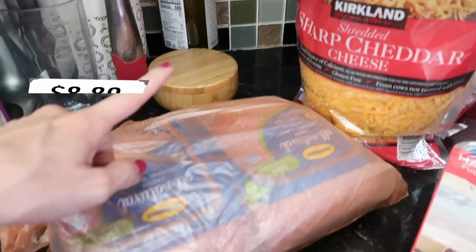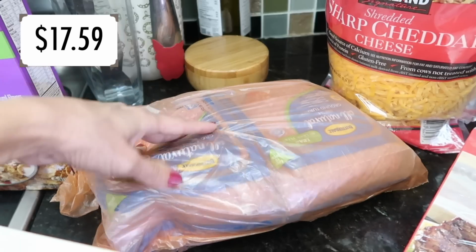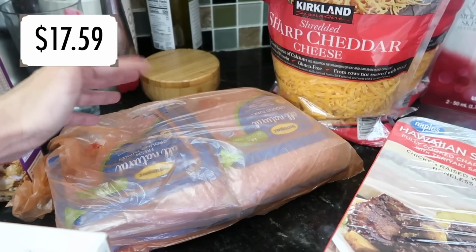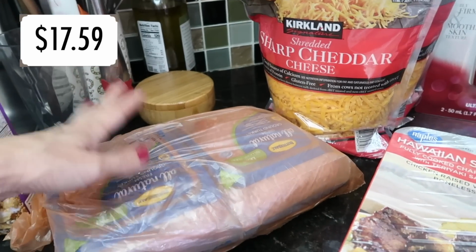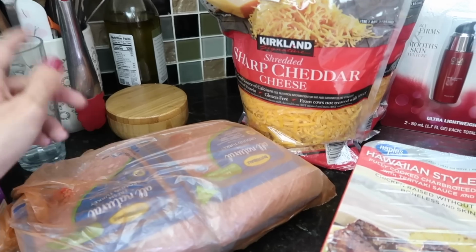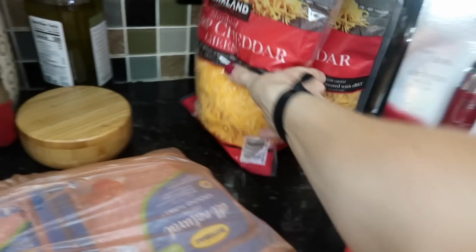I grabbed some ground turkey. This was pretty pricey, but there's 4 packages in here, and there's like 1.7 pounds in each package. So yeah, I mean, when you narrow it down per pound, it's really not that bad. And yeah, I got a lot of recipes to make with these, okay? I got big plans, I tell you. I actually couldn't tell you right now because I don't remember.